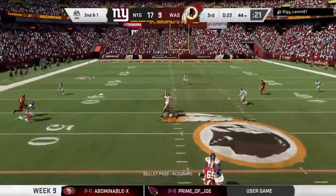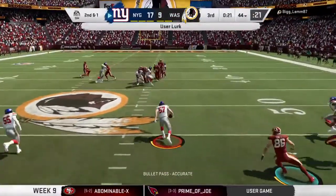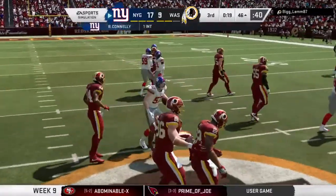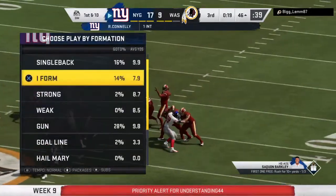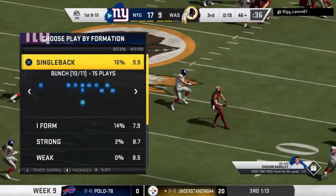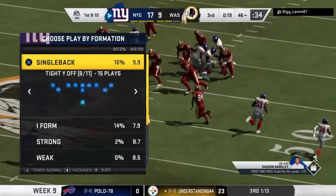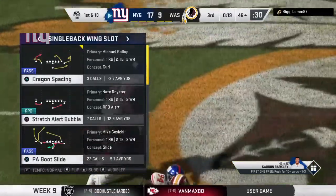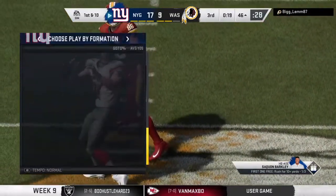From the 44, Haskins. And an alley to run. And a return across midfield and to the 46-yard line. Yeah, he's just trying to throw this ball into the hole in the zone, but those windows can open and close quickly, especially in the middle of the field. So if the timing's not right, we'll see interceptions like that one right there.